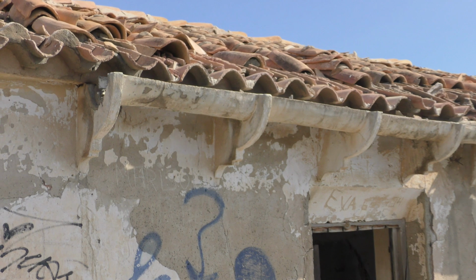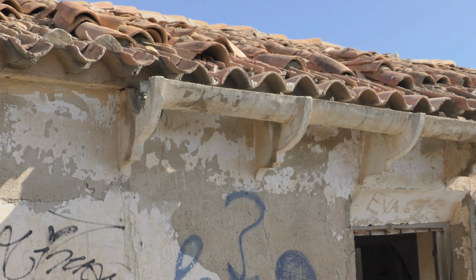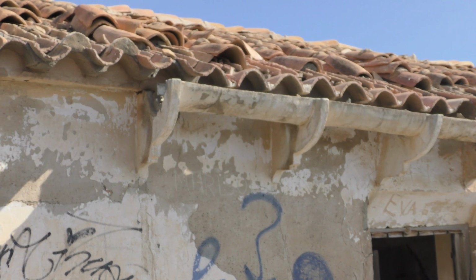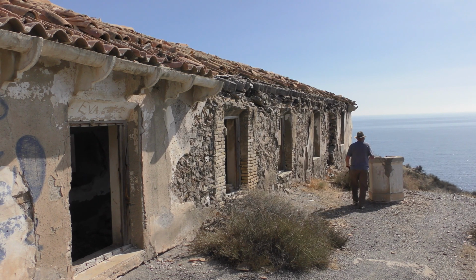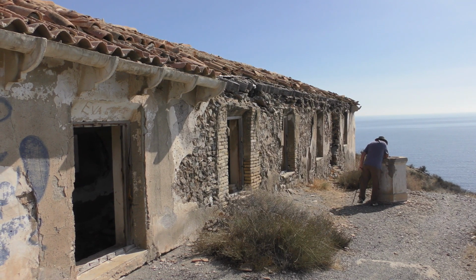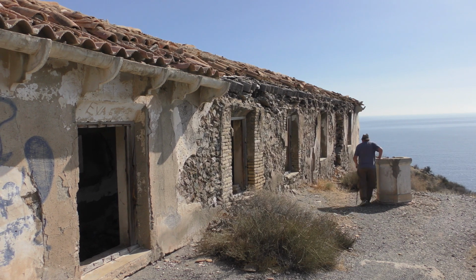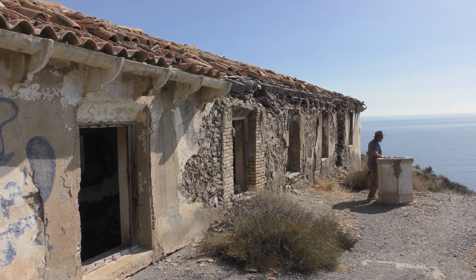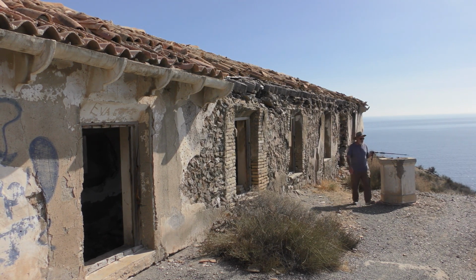So if I'm just showing you a picture of the guttering. Now the guttering's made of stone. Hello? Hello? There's no well here. Very small well.